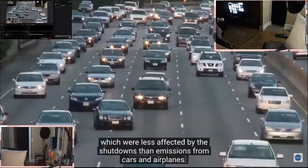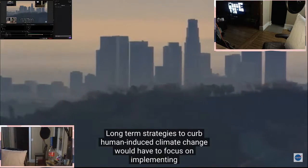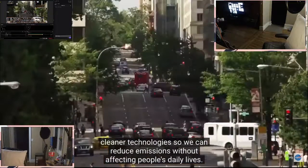We see emissions from cars and airplanes, and we know that human activities have a powerful impact on our environment. Long-term strategies to curb human-induced climate change would have to focus on implementing cleaner technologies so we can reduce emissions without affecting people's daily lives.